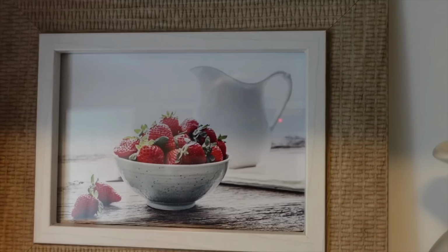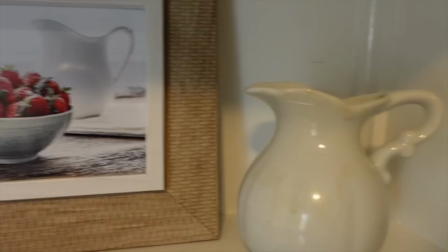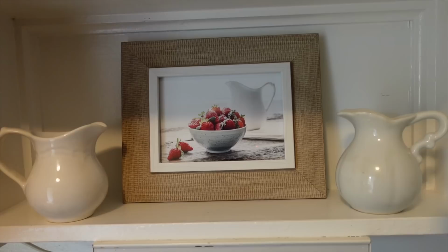It does. And do you see what I did there? Do you see what's in the picture? She played off the picture. She got a creamer. Look at that. She got white creamers to go with the picture. I had the creamers there anyway. And then I'm like, ooh, if I put the picture there, I can play off the creamer. Okay, that's very clever, and it's a beautiful vignette.